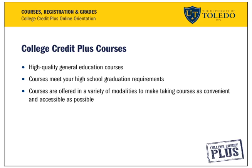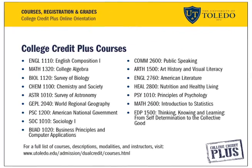These courses meet your high school graduation requirements to make taking courses as convenient and accessible as possible. These courses include English Composition 1, College Algebra, Survey of Biology, Chemistry and Society, Survey of Astronomy, World Regional Geography, American National Government, Sociology 1, Business Principles and Computer Applications, Public Speaking, Art History and Visual Literacy, American Literature, Nutrition and Healthy Living, Principles of Psychology, Intro to Statistics, Thinking, Knowing, and Learning from Self-Determination to the Collective Good.